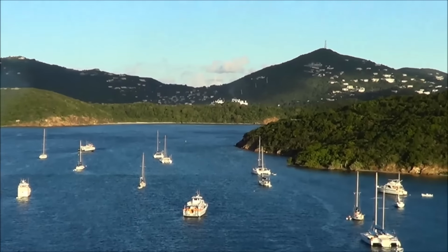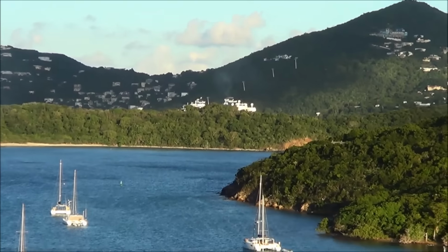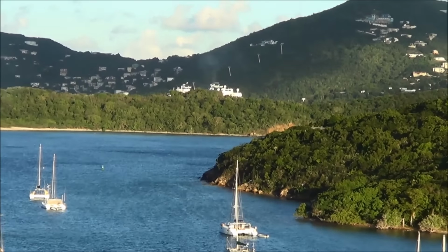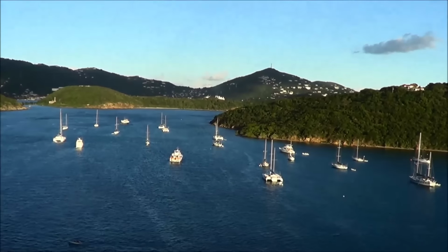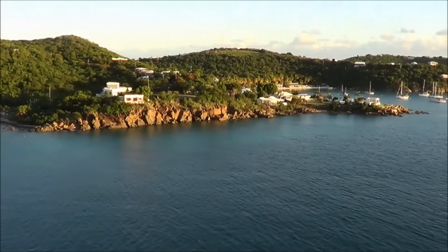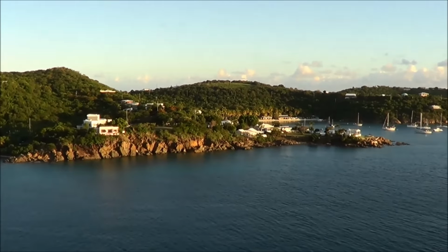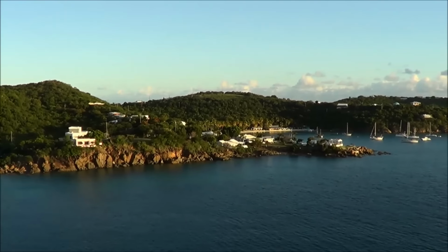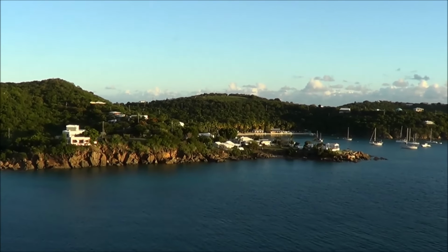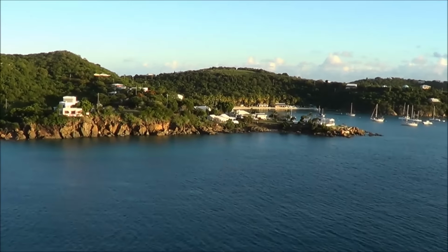There's the Celebrity Summit over there where we were today earlier. He's fired up his engine, so he's evidently getting ready to leave too. Okay, Honeymoon Beach. Another view from a little bit larger vessel than the last time we were here.